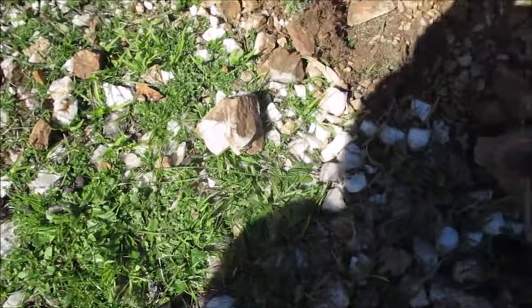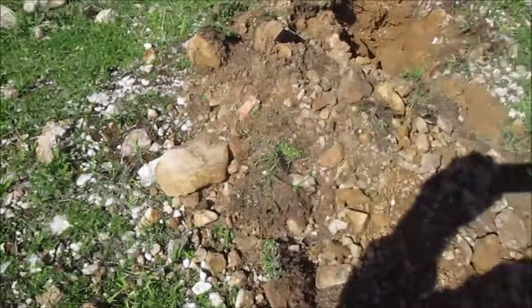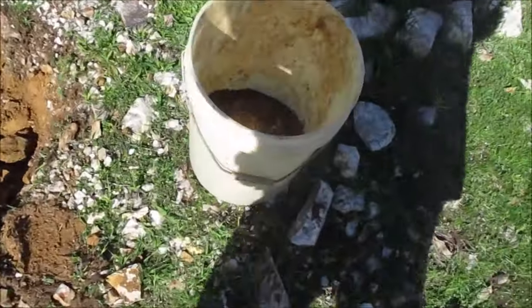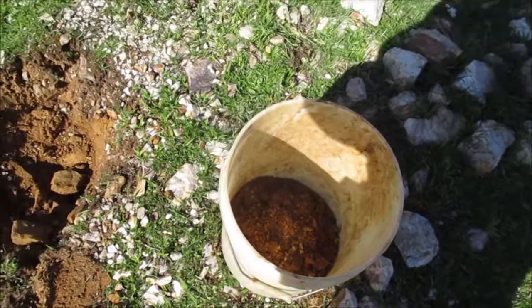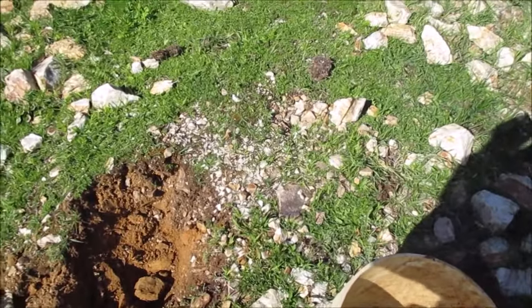Let's pick up a piece for you. This is quartz. So I've taken a sample anyway. Just dug it out of there, dug straight down. I've got about a quarter of a bucket. I'll take it home, pan it out and see how we go. It's worth testing, you never know. Never know where you're gonna find the gold.